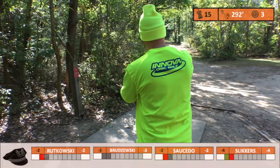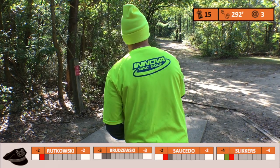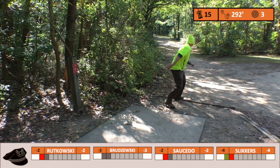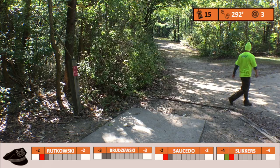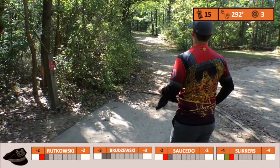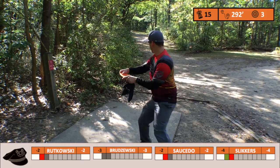The tee pad is facing away from the basket. I think that might be a product of when the course was designed. This was designed by Steady Ed, and the course looked a lot different back then. There were a lot more trees growing up. That might have been the intended route, to throw in that direction.